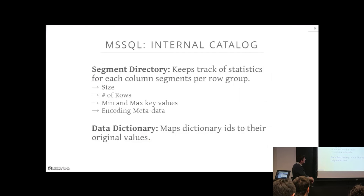Okay, so to keep track of all of these column segments for the columnar indexes, we're going to have a segment directory that maintains statistics about every single column segment it has. You keep track of the size, the number of rows, the number of tuples, the min and the max values, and any metadata you need about how you compressed or encoded it. Yes? The size you're talking about there is physical size? Physical size, yes, on disk.